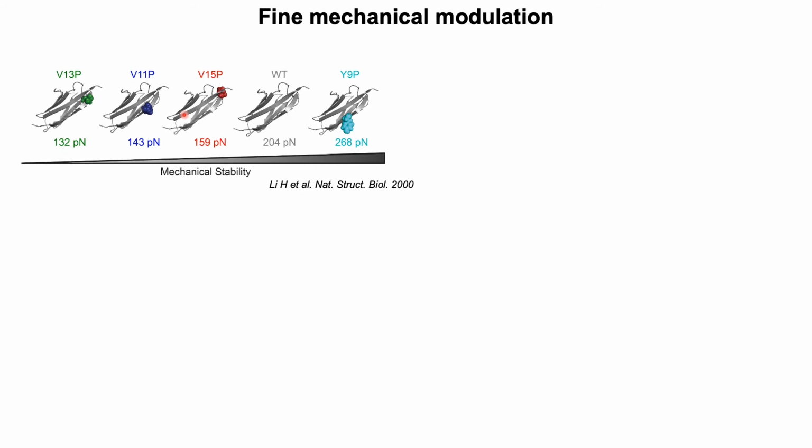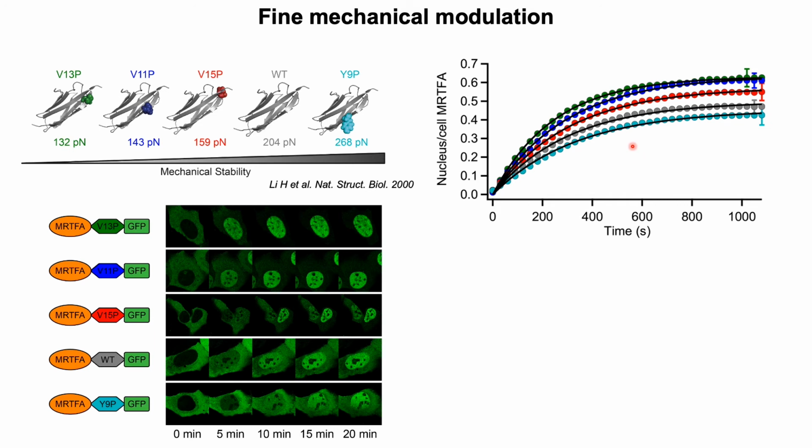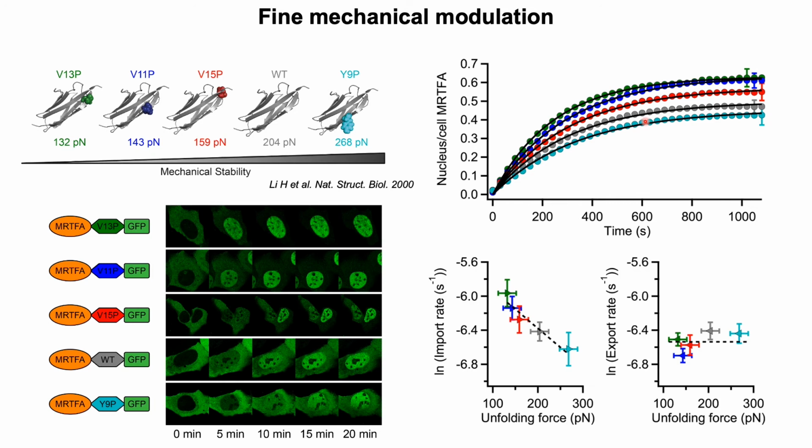However, in these cases, the changes in force from one mutant to the other one were very small, of about 10 to 15 piconewtons in some cases. So we repeated experiments and fused each mutant to the GFP labeled MRTFA transcription factor. And once again, the average import kinetics followed the mechanical stabilities measured in the AFM, with the import rates being still exponentially dependent on the unfolding forces that Julio's lab measured with the AFM, and the export rates being fairly independent.